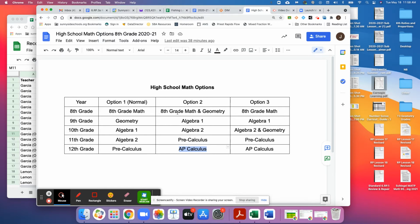And so if you go through and count, folks, you can see we have 1, 2, 3, 4, 5 high school math classes if you do this. And over here with the normal track, we only have 1, 2, 3, 4 high school math classes. So again, the only reason to do something like option 2 and to take geometry your 8th grade year would be so that you can get ahead in math, so that you can take more math classes in high school than you could with the normal track. And again, this is a decision I'm asking you and your teacher and your parents to work together to make in terms of whether or not taking geometry next year is the right decision for you.